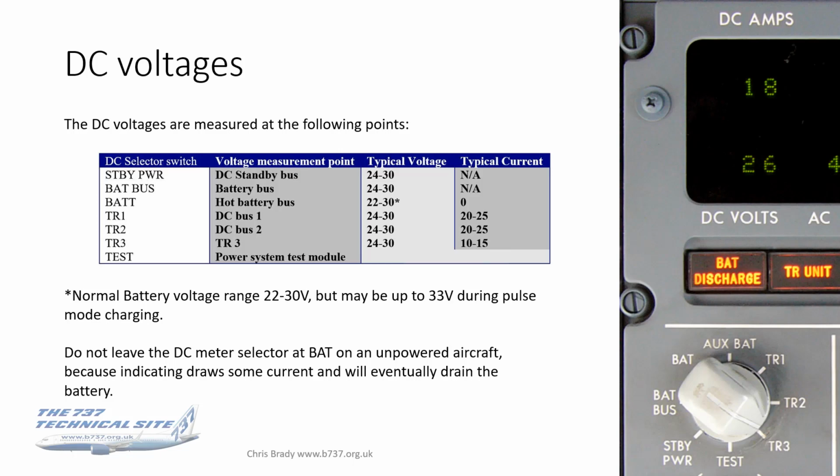Normal battery voltage range is 22 to 30 volts, but can be up to 33 volts during pulse mode charging. And a top tip for you: don't leave the DC meter selector at the battery position on an unpowered aircraft, because doing the indication for that draws some current and it'll eventually drain the battery. So leave it anywhere other than battery if you can.